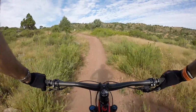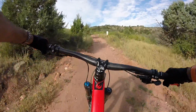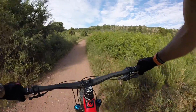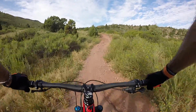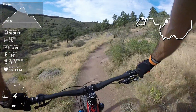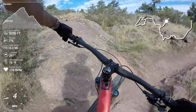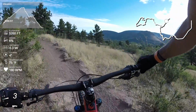So the suspension is fully open even though I'm climbing. This is Antelope. So the bike's 27.5. It's got some pretty meaty tyres on here. I can tell that the suspension is very active, though at the moment, pedaling up, I'm noting a lot of pedal strikes.